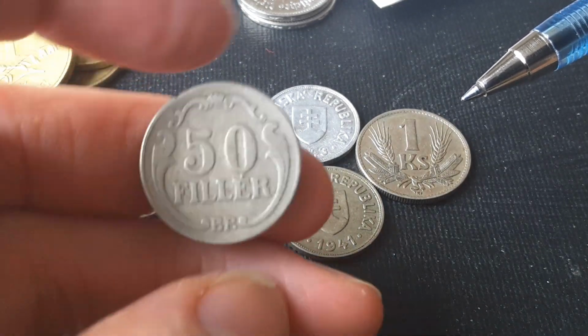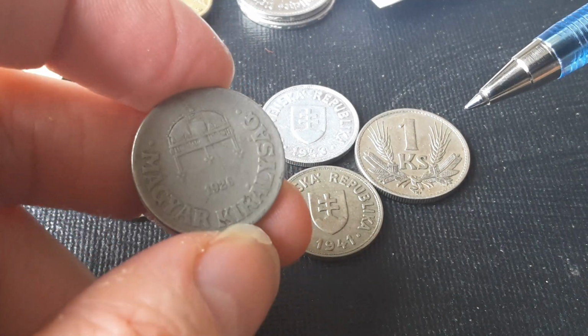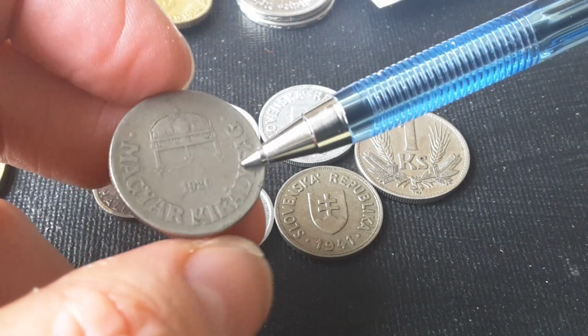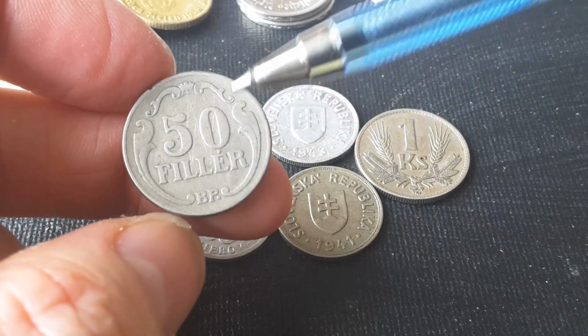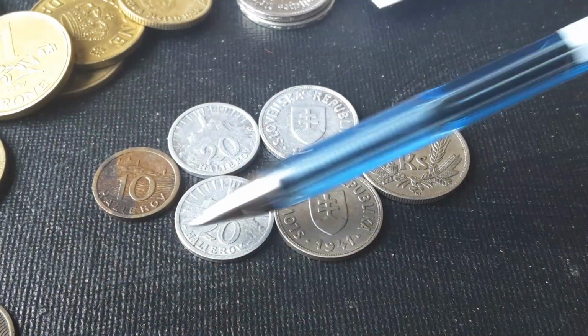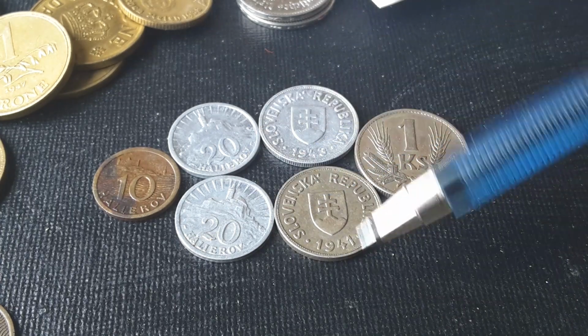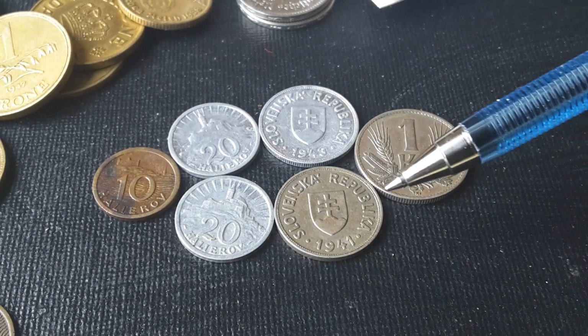And the last, well, not the last coin, but this one is a 50 filler from Hungary. This is a 1926. So these ones probably cost, for Hungary, probably a few dollars, $3 or $4 for this. For these ones, you're probably looking at about $5 per coin. These ones are not easy to get, and also not cheap.